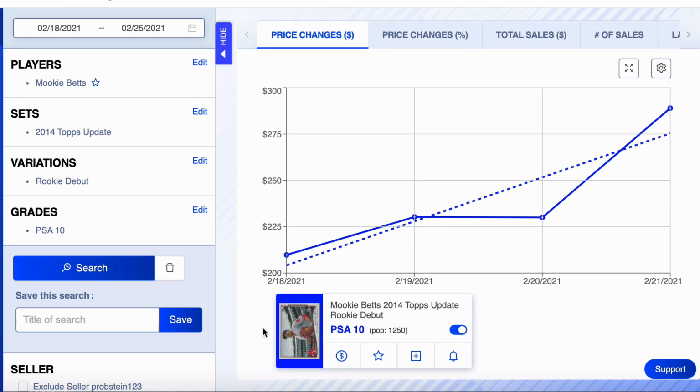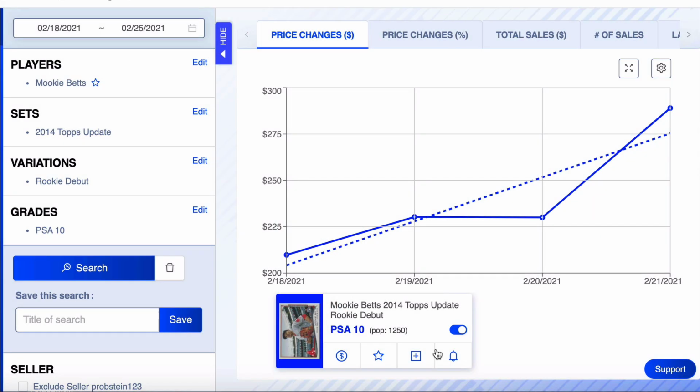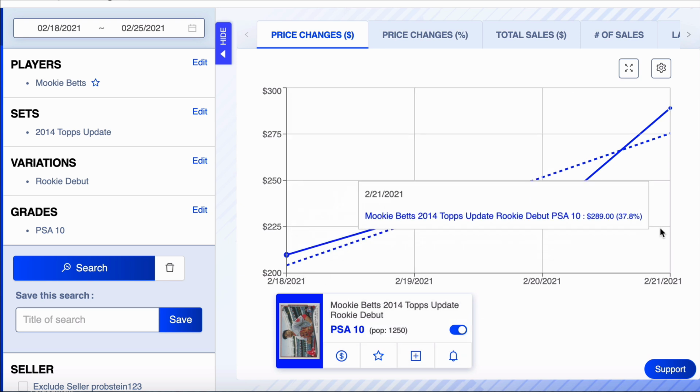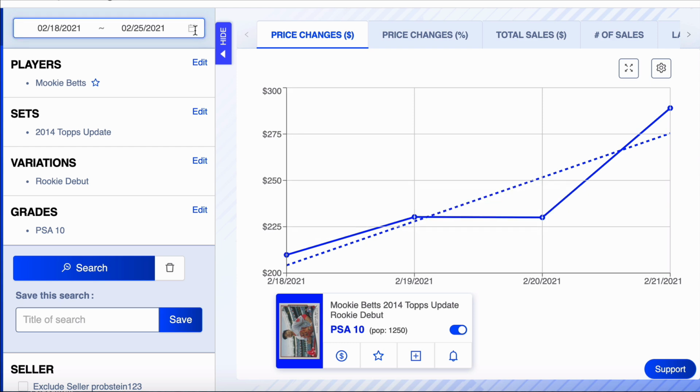I think Mookie Betts is overall a pretty good buy because I just think he's undervalued. It doesn't make sense. His 2014 Topps Update rookie debut, pop count of only 1250, started the week at 209, has gone up to 289 in that latest sale. Let's pull it back 30 days.